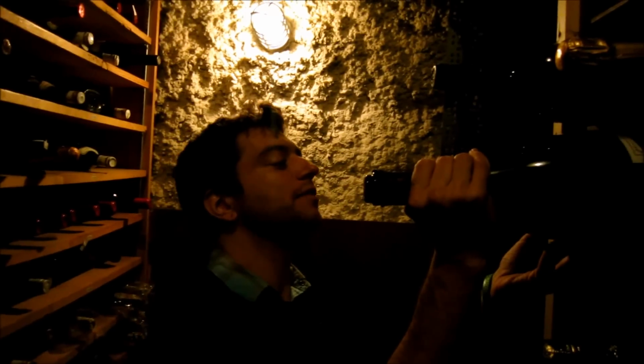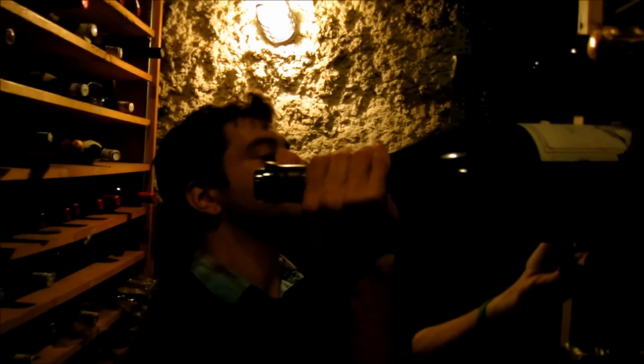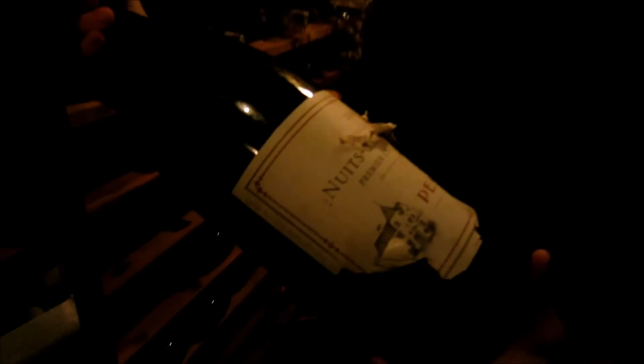Mm-hmm. Good. So what is this huge magnum that I'm seeing here? This right here, if I recall correctly, is a Premier Cru Burgundy. Let's see here. The label's a little scuffed on this one. This is a Nuits-Saint-Georges. I'm not familiar with that particular producer, so I couldn't tell you offhand who that is. Yeah, it's a Premier Cru.